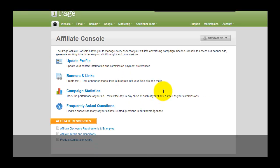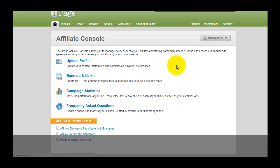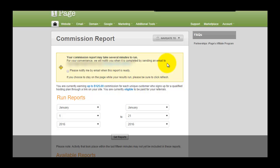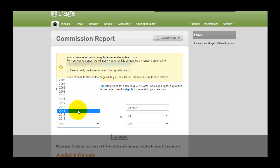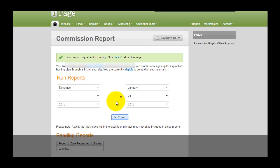Back to the console, we can navigate to the commission reports. This is the interesting part. All your sales and referrals that you make will be tracked here. So let's say I pick November 1st, 2015 until today, January 21st. So this is about 80 days of data.